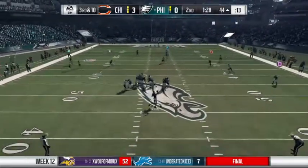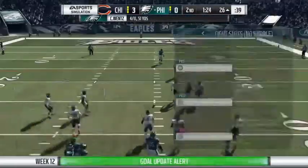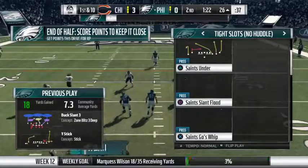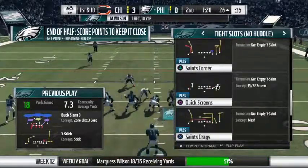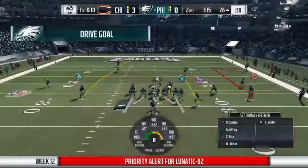Now Wentz on third down. They're able to locate Wilson. And he's able to pick up the first down here before he goes down at the 26. He got 18 yards out of that one, and it gets him a new set of downs.